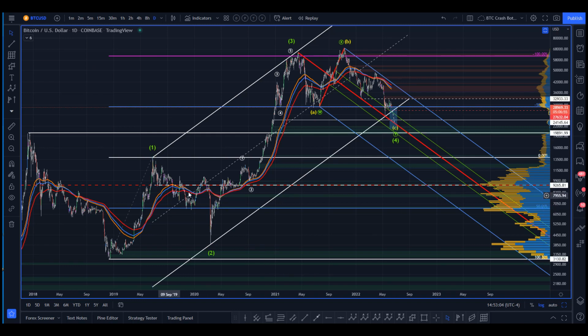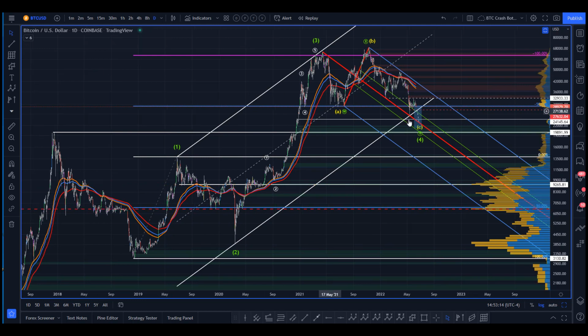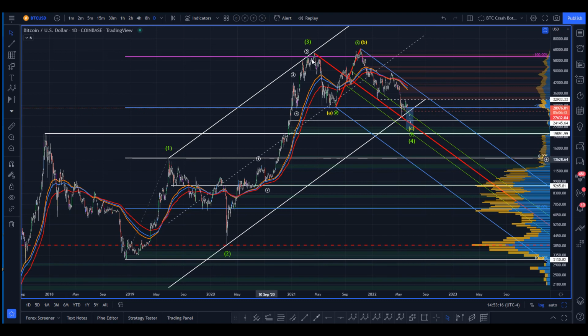We're going to introduce you to something new that we've been working with, potentially a way to diversify into some other approaches into the market. We'll get to that shortly, but first let's just do a quick recap.